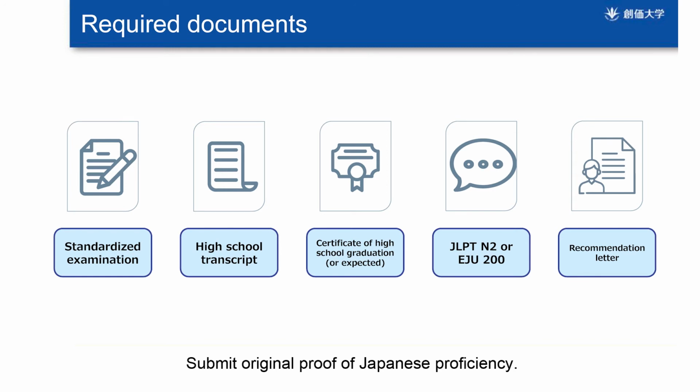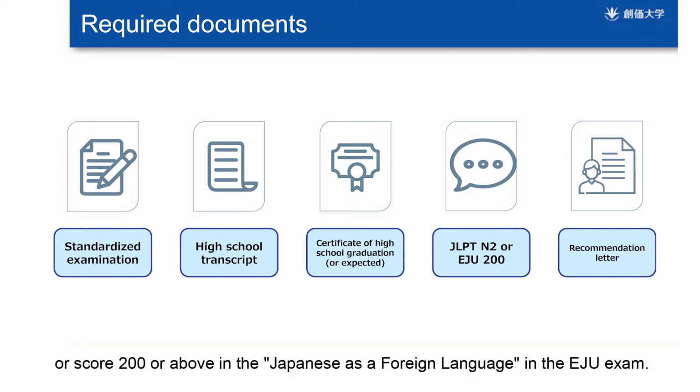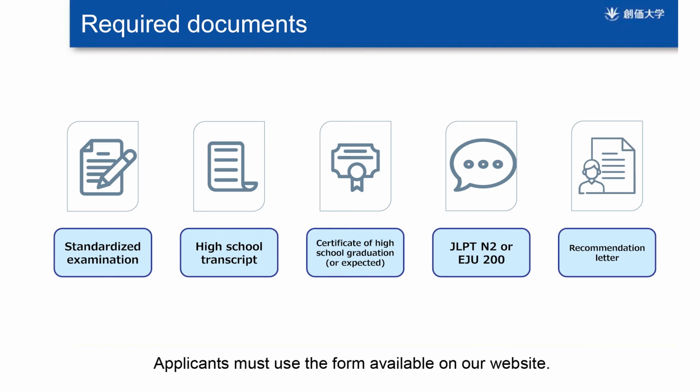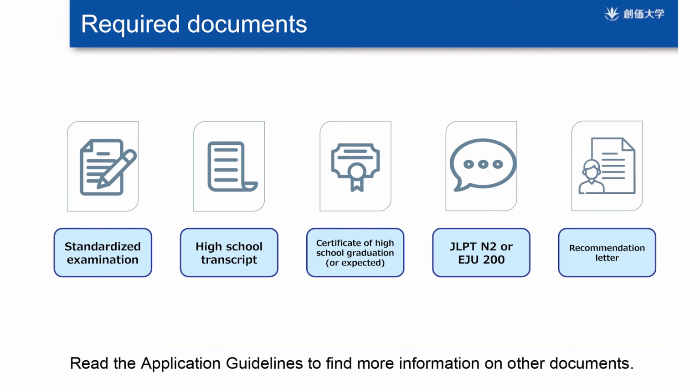Submit original proof of Japanese proficiency. The accepted exams are JLPT N2 or above, or a score of 200 or above in the Japanese as a foreign language in the EJU exam. Submit a recommendation letter written by a teacher in the high school you attend. Applicants must use the form available on our website. Read the application guidelines to find more information on other documents.